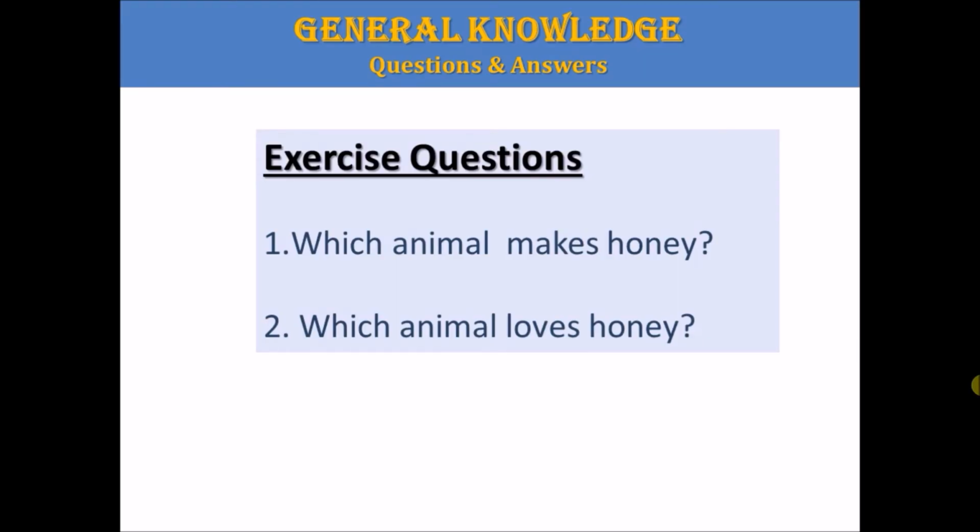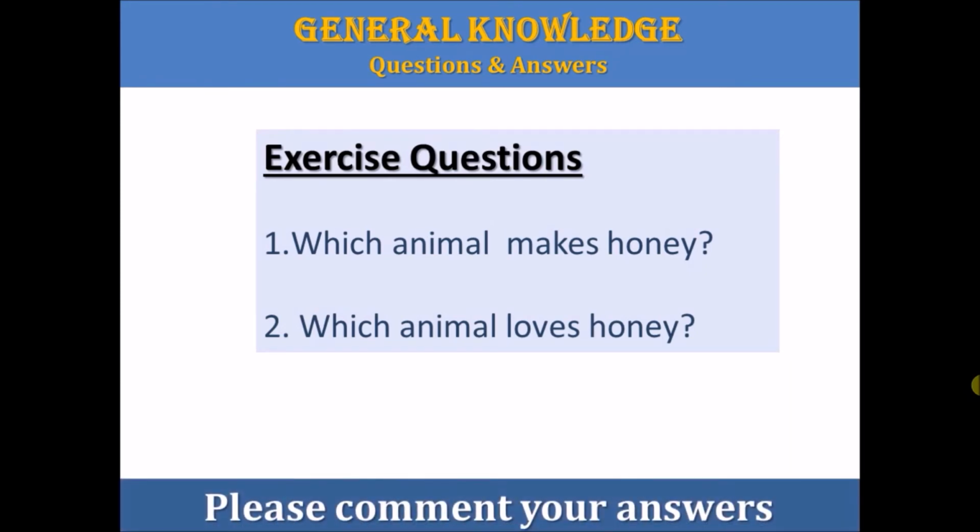That was the last question, and here are the exercise questions. Which animal makes honey? And question two is, which animal loves honey? Please find and comment your answers below.